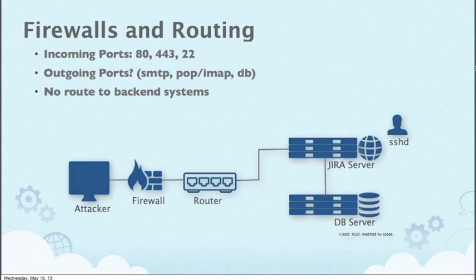You want to shut all of those ports down so that only things that actually need to explicitly be exposed are actually exposed. So port 80, port 443, those are the two that you're going to need to actually run JIRA as a web application, and port 80 is really just a convenience for users. That's HTTP. So most likely your user is going to put in jira.mycompany.com and expect JIRA to work.